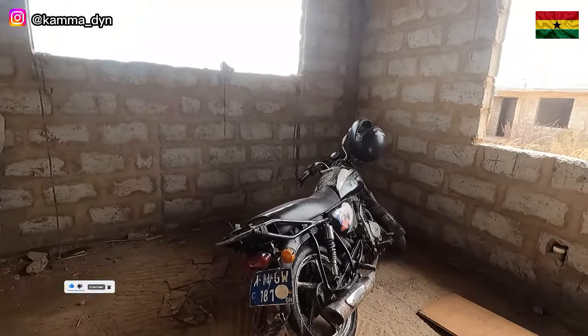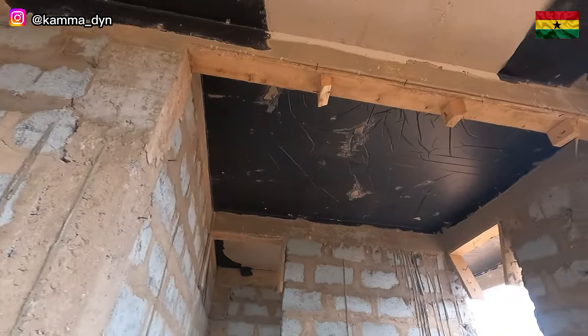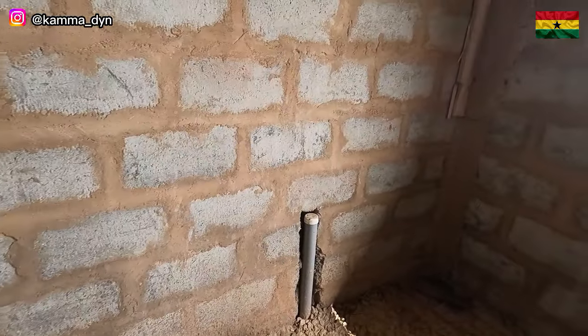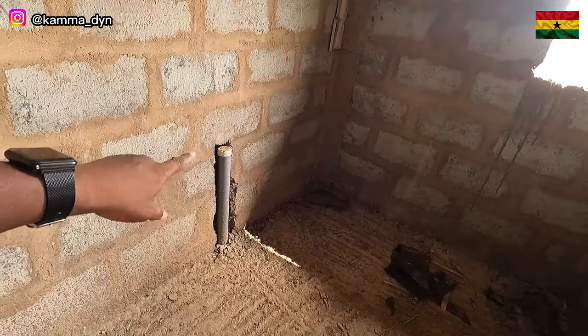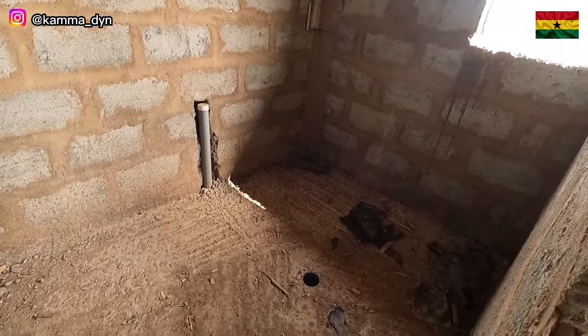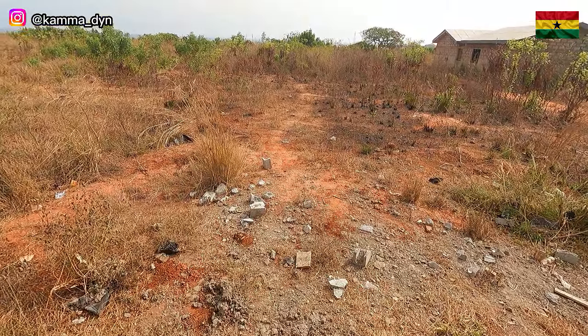Here is the kitchen. And also we have here, this is going to be the storeroom. At first, as you can see from the pipes, we wanted to use it for a laundry, but we changed our minds and we made some changes. So now we are going to use it as the storage or the pantry. And this is the back door of the kitchen.